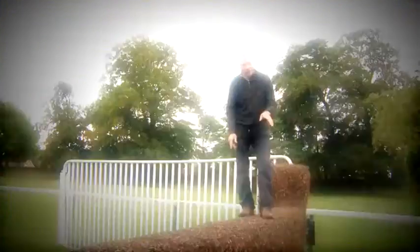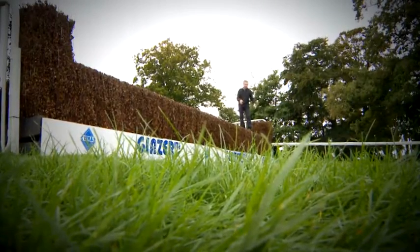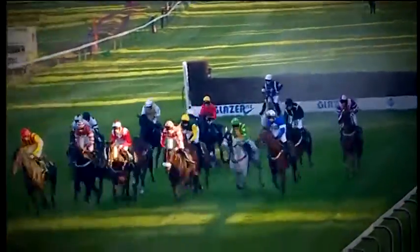When you get down here, you can see why. I used to call this fence Beechers because there's quite a drop to the landing side and it normally catches 1 or 2 horses out. I think as I've got older, I found it a lot easier to ride. I know when I first started, it was a bit of a bogey fence to begin with. But as I've got older, I don't know what it is. It's just there's the drop the other side of it as well. It can be quite a tricky fence, but touch wood, it seems to have got easier as I've got older.